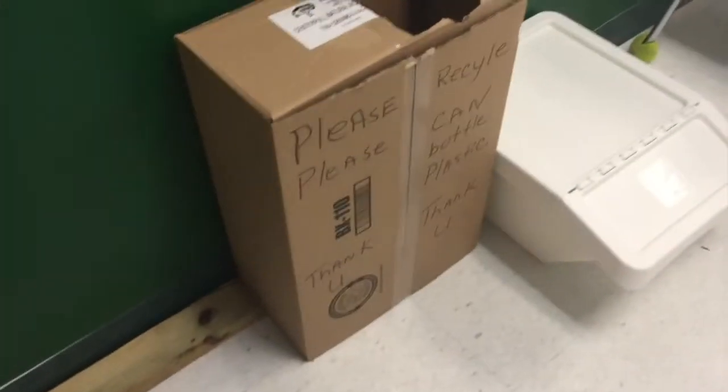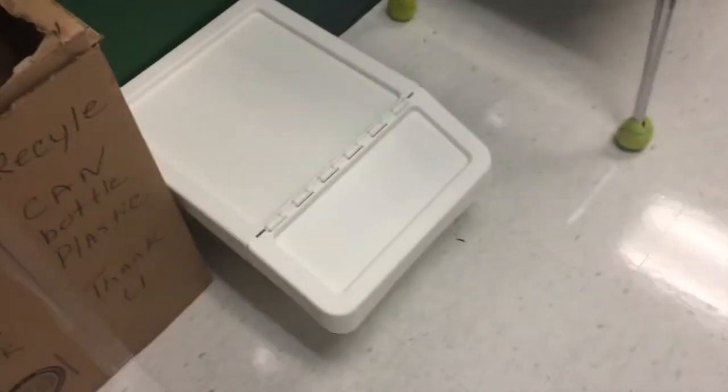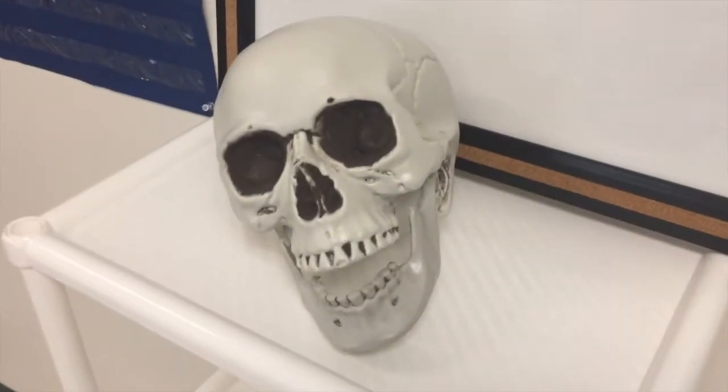Here's the last couple of things for today. This is going to be my new recycling bin that I got from IKEA. I'm super excited about it. It will be a lot better than this and this. This is going to be my hall pass. It is plastic and I think it will be fun. I can still sanitize it. Got my rolly cart in here.